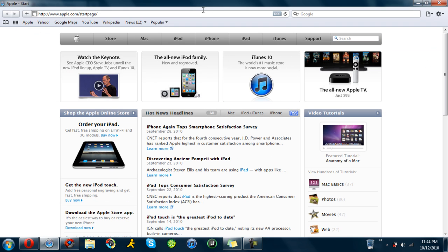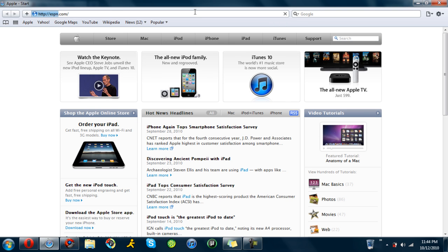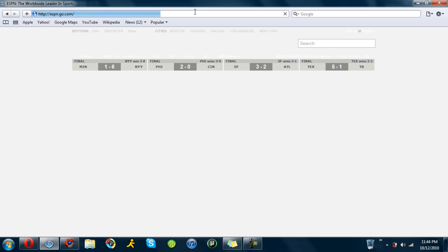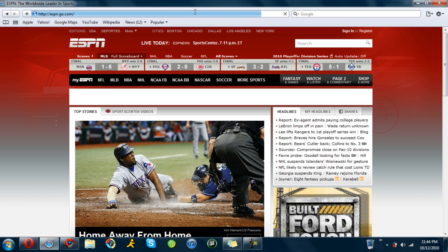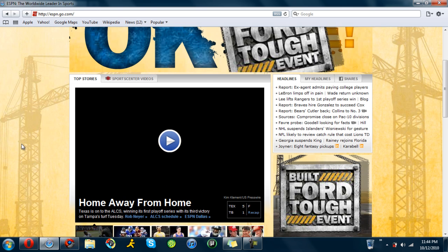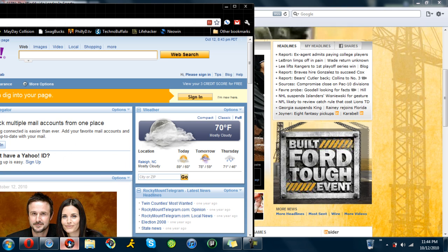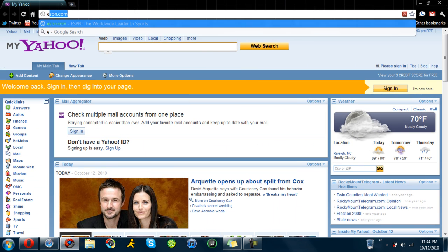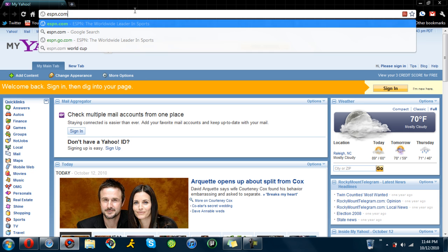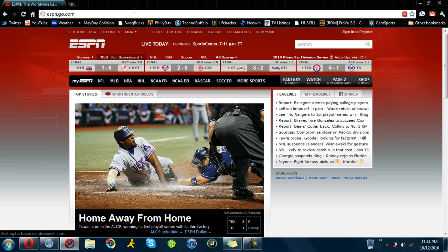So now we're going to go to Safari, ESPN.com. Go. Let that load. Seems like it's loading just about the same amount of time, and it's done already. So that seemed just about the same amount of time, if not quicker than Opera. Now we're going to test Google Chrome. I'm going to go to ESPN.com once again and hit enter now. Let that load. And it looks like that's done.